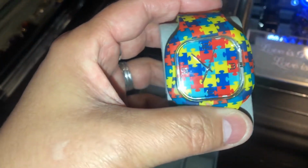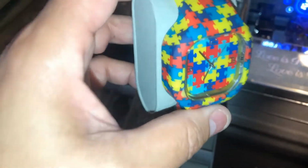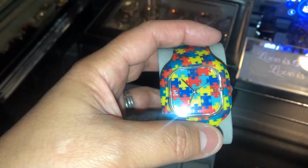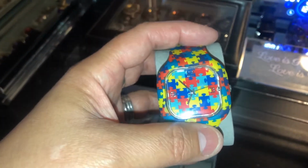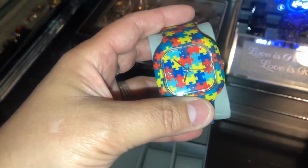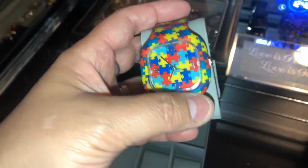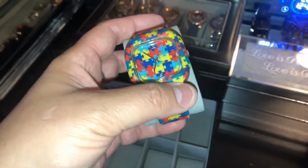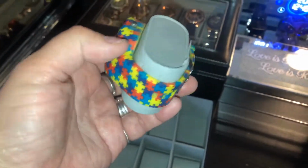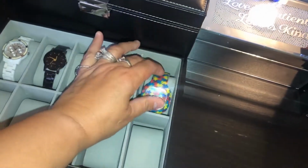My son is autistic, as you know. But especially I'll wear these when we do the Autism March or all the days of April, which is Autism Awareness Month. April 2nd is World Autism Awareness Day, which is normally when we do our march. Of course, because of COVID, we haven't been able to do our march for the last 2 years, but we still do things by Zoom. So yeah, this is a special, special meaningful watch.